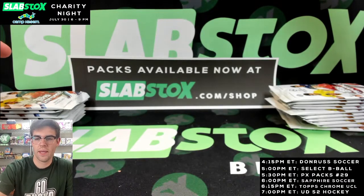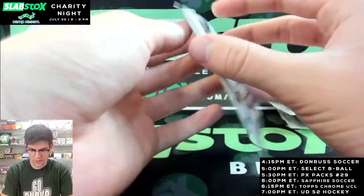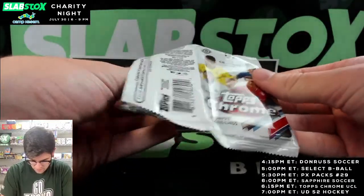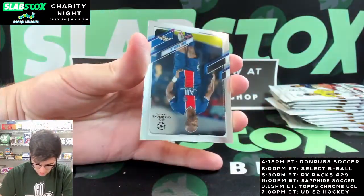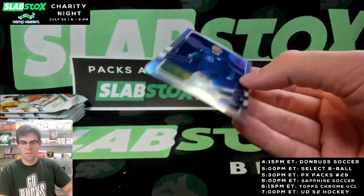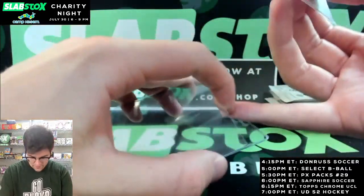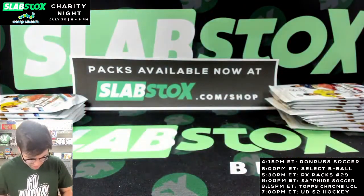All right, pack 1 for Brent P. Good luck. Let's get some big time rookies out of here. Haven't opened one of these boxes in a few weeks. We've got Newhouse, Pereira, Taylor, and a refractor of Timo Werner. For pack 1. Let's get some Musiala, some Mokoko, some Bellingham, some Kamaldeen, some Gravenberch. I think it's Gravenberch.